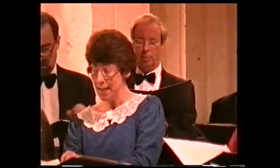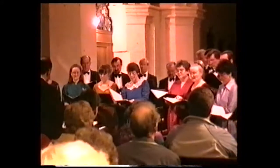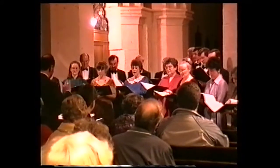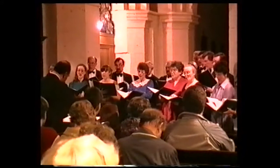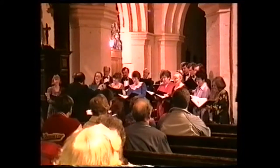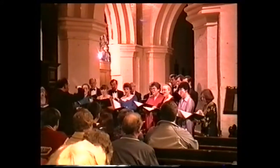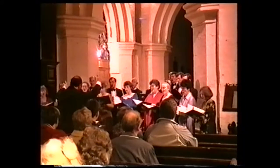Some of the concerts that the local music society organise are held in the church, and they invite many well-known groups of musicians to play. This is a performance by the canticle choir. And this is the Beverley String Quartet.